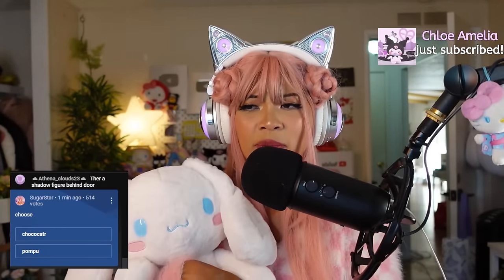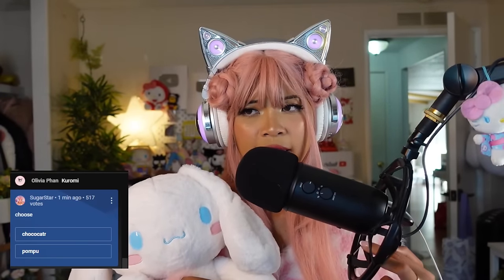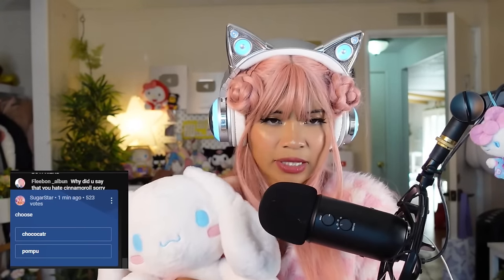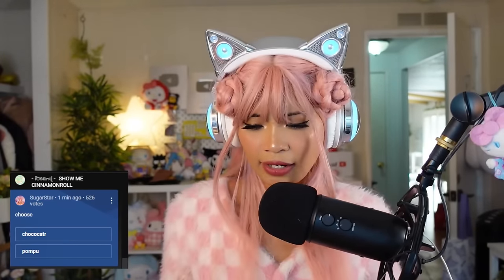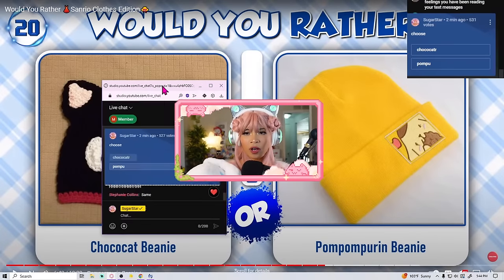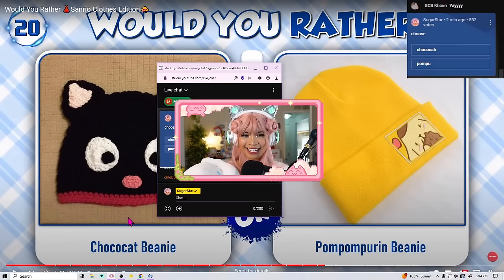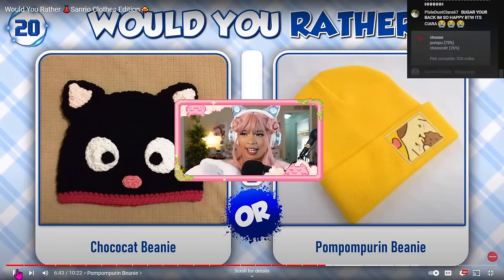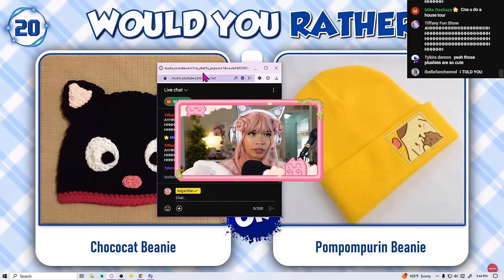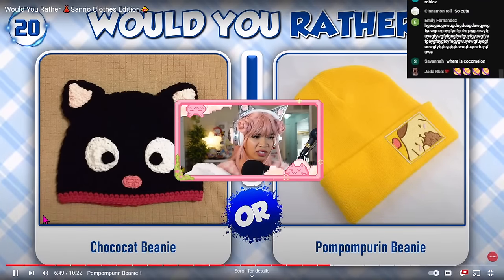And I actually like my Build-A-Bears without clothes because then I can cuddle them properly, you know. With the clothes, it gets complicated. Anyway, what am I doing? What did you guys pick? You guys picked the Pompompurin Beanie. Heck yeah. Slay. Love that.